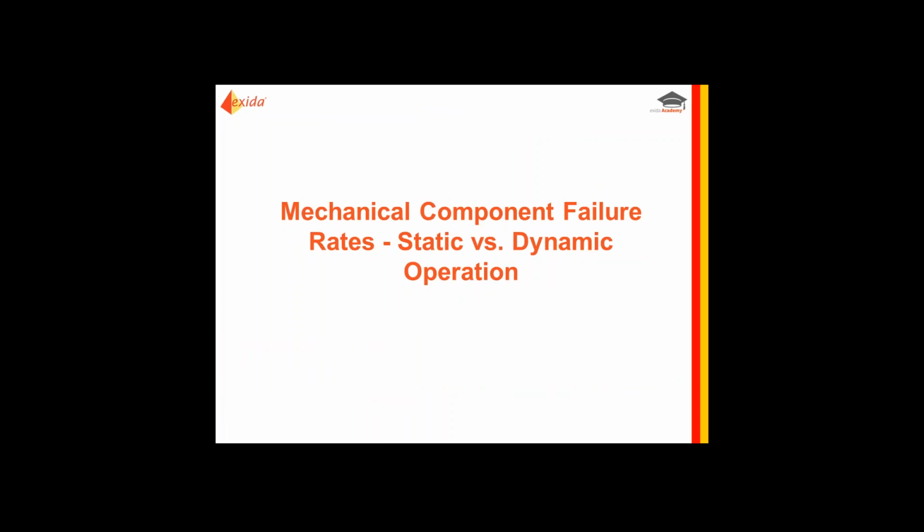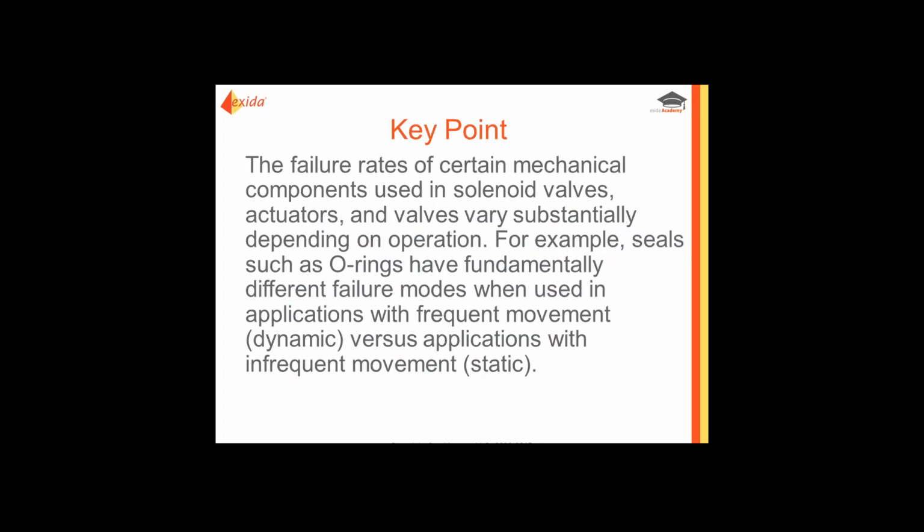But now let's get down to what you came for, which is the webinar on mechanical component failure rates, static versus dynamic operation. So our first key point we're going to make today is that the failure rates of certain mechanical components used in solenoid valves, actuators, and valves may vary substantially depending on the operation. So for example, seals such as O-rings have fundamentally different failure modes when used in applications with frequent movement, such as dynamic operation, versus applications with infrequent movement, which would be static.